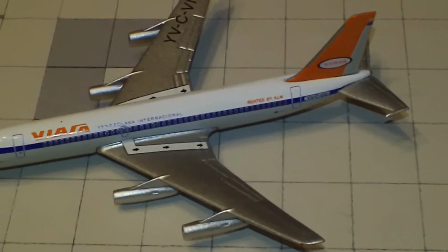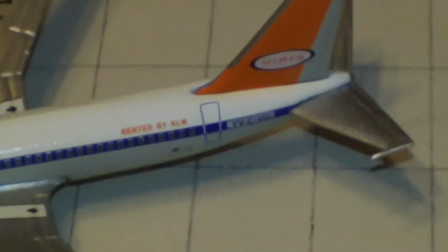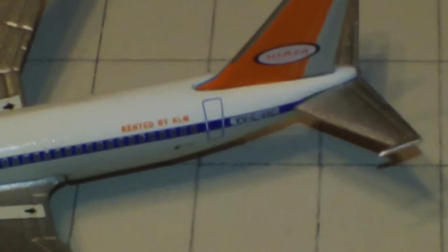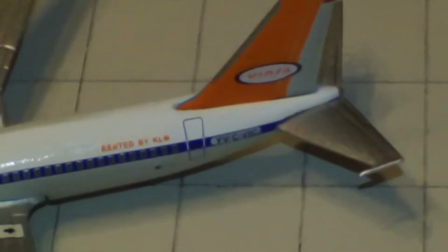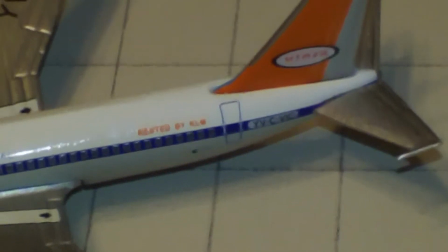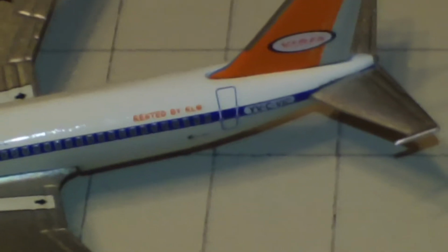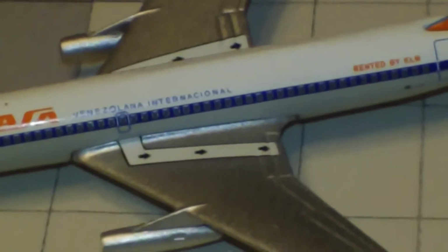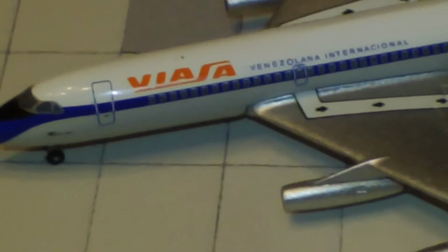Viasa is a Venezuelan airline. I don't know a lot about them, but I think they came into Houston, or they might still come into Houston a bit. Like I said, it shows you what I know. I don't even know if they're around anymore, but I think they are. I think I've seen them around. But there it is on the tail as Viasa. Strangely enough, it just sort of sounds cheap when it says rented by KLM. This is one of those planes that they shared, and KLM used it for its routes, I think, to Venezuela.